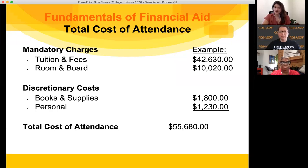So because we've talked about how much aid a family might receive, I think it can be very hard for families to understand the cost sometimes. And so we want to go over some quick terminology and how that information is calculated.